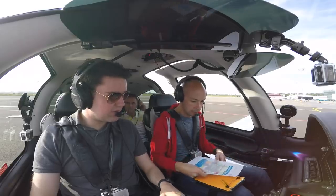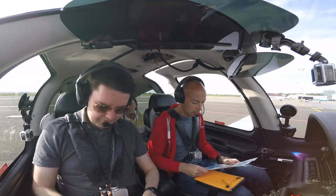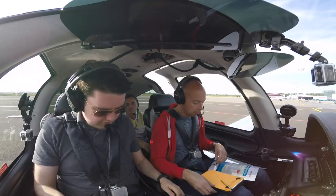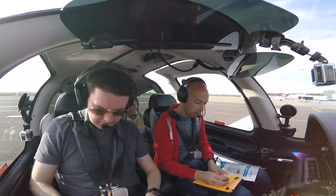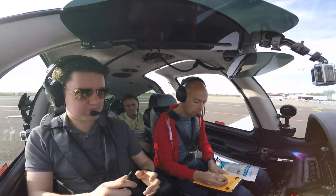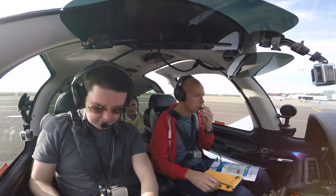Clearance delivery, November 949 Alpha Charlie, Cirrus SR22 requesting IFR clearance to Blackpool, Echo Golf November Hotel. Looking for details, say again your call sign. November 949 Alpha Charlie. November 949 Alpha Charlie, I have the clearance to Blackpool, Volva 1 Victor departure, runway 36 left, squawk 7345. Follow 1 Victor departure, runway 36 left, squawk 7345, November 949 Alpha Charlie. Correct. For your information, runway 04/22 is not available due to landing on runway 27 and 36 center. Roger, copied, 949 Alpha Charlie.